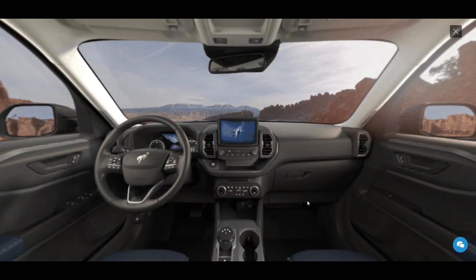Auto dimming rearview mirror. It's hard to see it on this screen, but you can see that the mirror does not have a lever under it. So it automatically dims that mirror. If cars come up behind you with those bright lights, it's going to dim the mirror automatically for you.